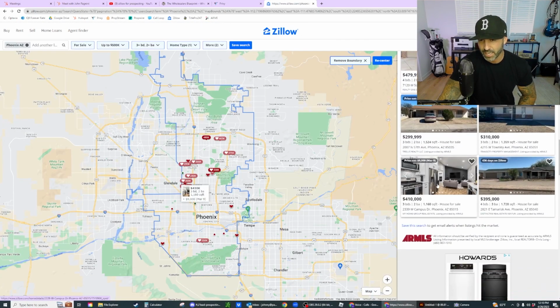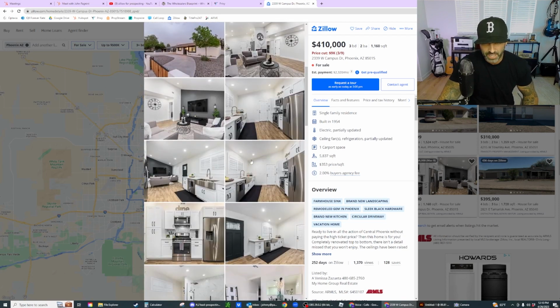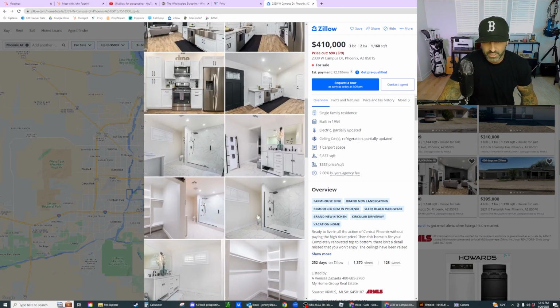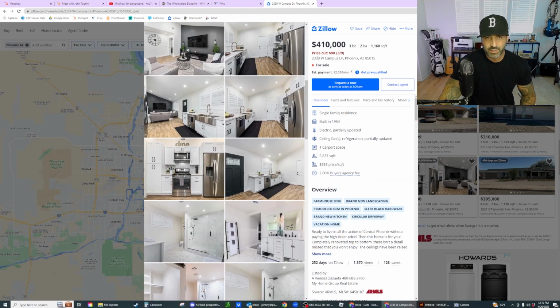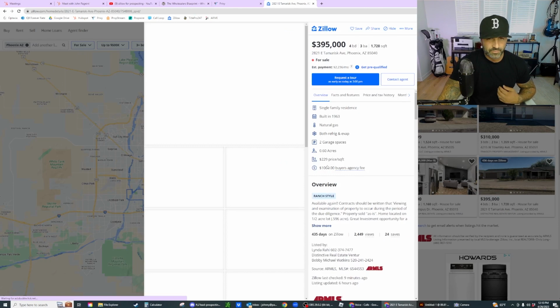This would be a not good property to call on, okay? Because I don't know why it's part of this, but you can see this property has been fully rehabbed. So there's nothing we can do to add value to this. This would be probably a good call if you were doing subject to and maybe it was overpriced, you could call on that. But when we're talking about just prospecting for cash deals, this is not going to be a good property to call on.